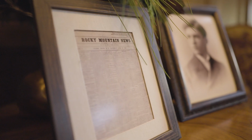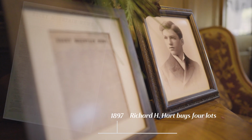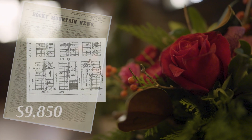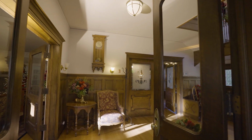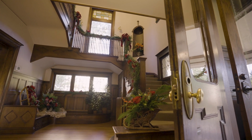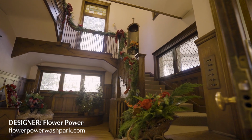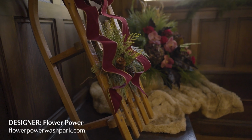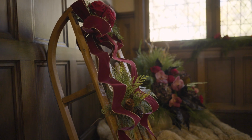The Denver Rocky Mountain News reported in 1897 that 4 lots had been sold to Richard H. Hart for $9,850, and that Mr. Hart's intention is to erect a $20,000 home. Flower Power designed the grand entrance based off the jewel tones frequently seen in Currier and Ives. An antique sled is inspired by a recurring theme of family-oriented outdoor winter activities.